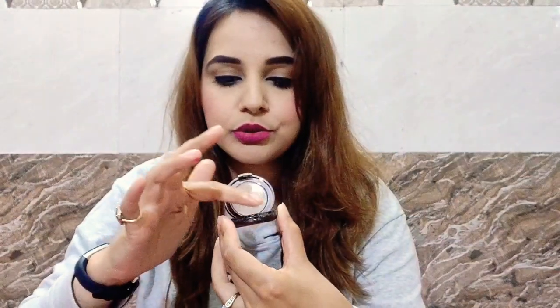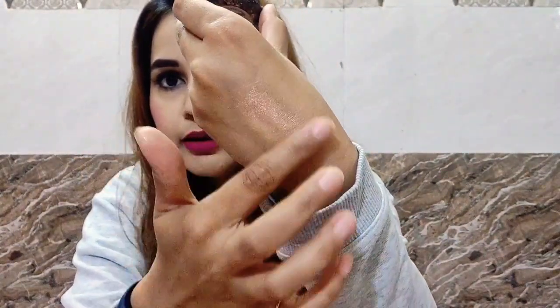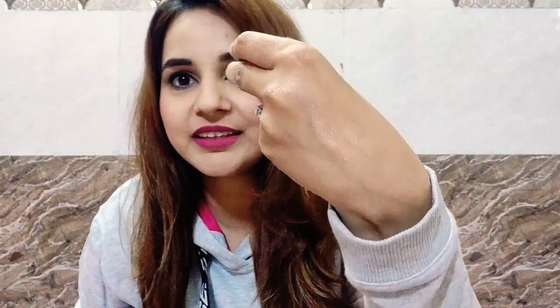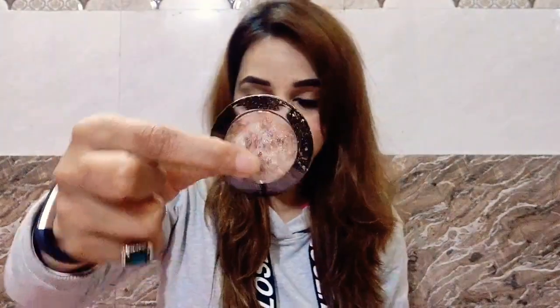And let me just show you this shimmer here on my hand. Wow, so you can just see the shine, the shimmer here. It's beautiful. I love it. $14.75 is the price for this one. And of course the star product in the box, you can just see the shimmer here. So really pretty. Rose gold is the color. Now let's move on to the next one.